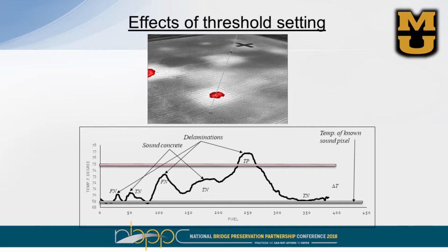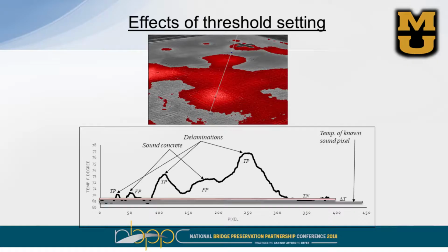Here's the temperature of a single pixel along a line that extends from the top of this picture down. So if I set my threshold here, the only defect I detect is this, but I get no false calls. But if I set the threshold down here, I get lots of false calls, okay? Lots of areas that look like they're defective that they aren't. Well, I've changed what my threshold was, okay? So that's part of the exercise.